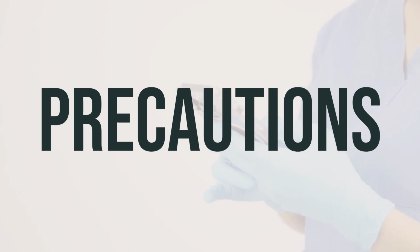Before taking Bidil, make sure to inform your doctor or pharmacist if you have any allergies to isosorbide dinitrate, hydralazine, or similar drugs. This medication may contain inactive ingredients that can cause allergic reactions or other problems. It's important to discuss your medical history with your doctor or pharmacist, especially if you have heart problems, low blood pressure, or have had a recent head injury.